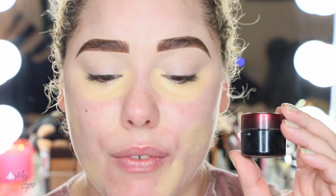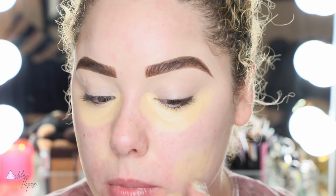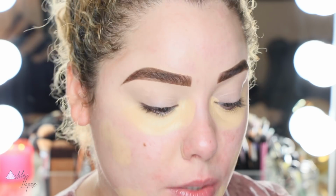I love this stuff. I honestly would never use this all over the face. I feel like it's a little bit too thick, but for color correcting and concealing, I feel like it is the perfect thing ever. It's so nice and creamy. It's so pigmented. You need the tiniest bit. It is just awesome. So I did want to mention that.